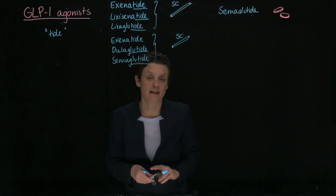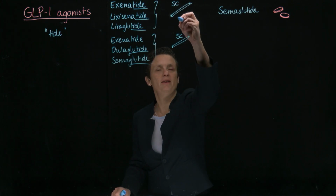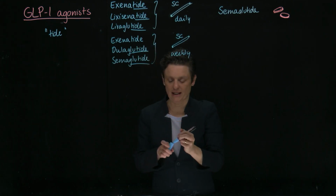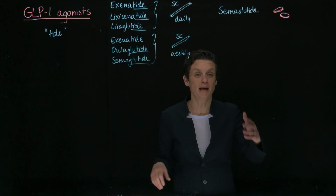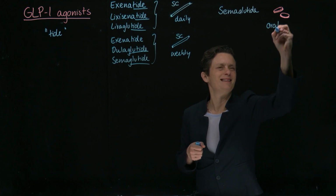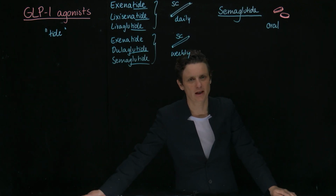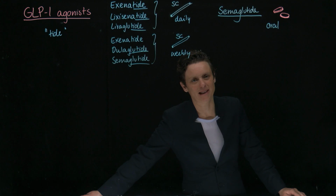So until recently, they were only available subcute, and some of them were available to take daily. And then there's also weekly formulations. These are those guys that are also available to just inject once a week. Now we have actually also oral available tides, and this is semaglutide. And this makes this drug class even more attractive because they're not just anymore injectables. They are also oral medications.